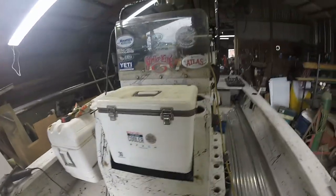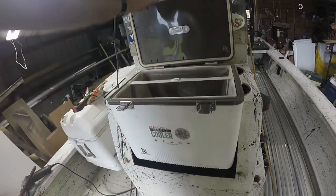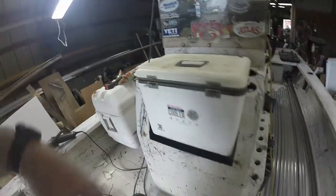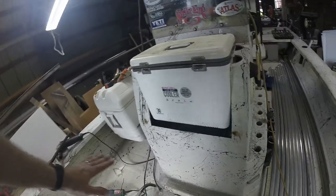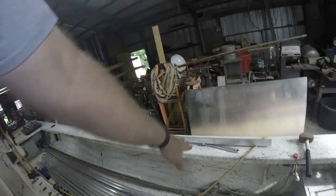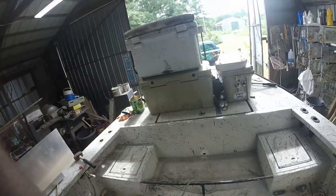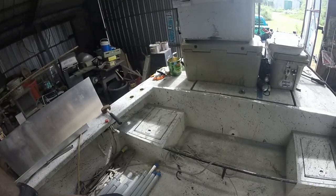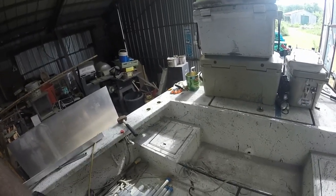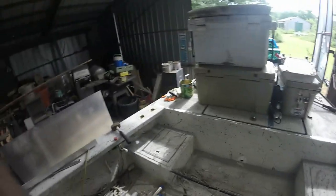Got the demo work done for the live bait well. Got room for the lid to open. That's all I'm going to do to it at this point. I'm going to wait till I put my deck in. That bow deck is going to be continued right along in here. I'm adding another 4 foot to it, so I'll have my original storage boxes covered up. So now I've got to cut those out, which I'm dreading because that's going to be a lot of work. But they got to come out.